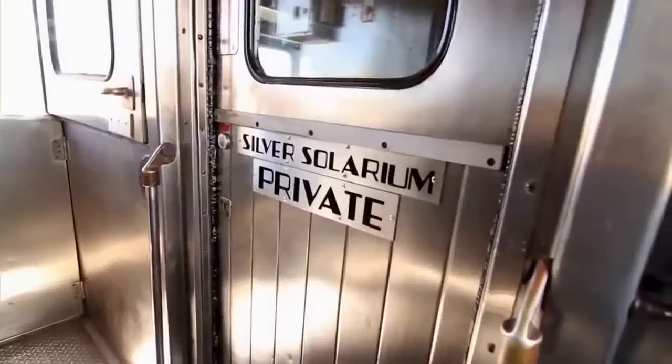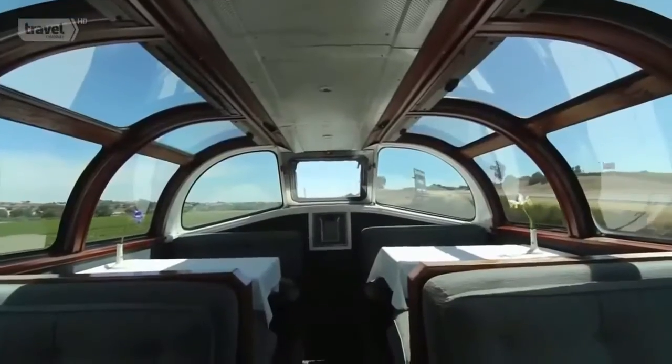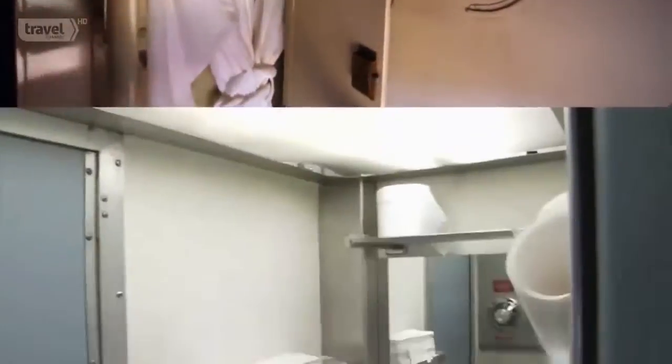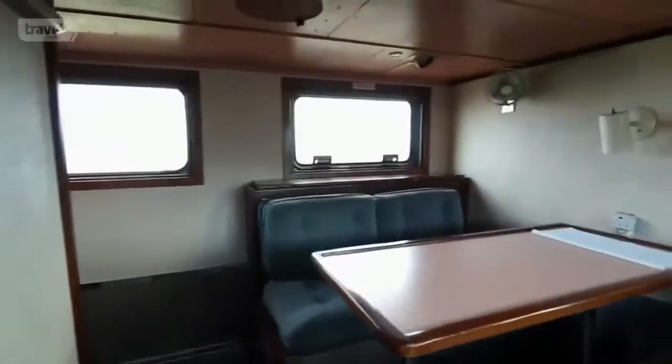The Silver Solarium combines slumber and spectacular views. This Vista Dome car has a cocktail bar, a lounge, and 6 upscale bedrooms. You get 2 beds, upper and lower, a closet that will handle half a dozen garments on hangers. You get a bathroom with a toilet and a sink in it, hot and cold running water. You get seating area for 2 or 3 people when it's in day service. If guests wish to eat in their rooms, there are Pullman tables available. They're quite versatile cars.